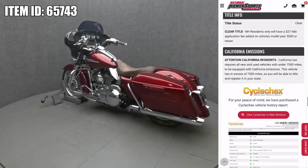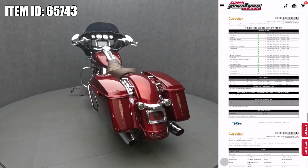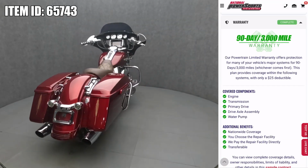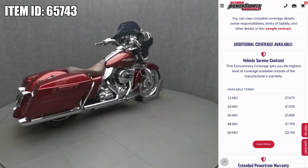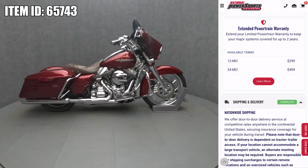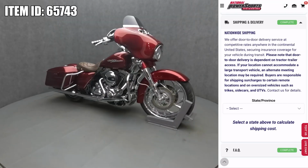This bike has a clear title, and we have purchased the CycleCheck's vehicle history report. This bike comes covered under a 90-day, 3,000-mile nationwide powertrain warranty, and additional coverage is available. We also offer nationwide shipping and financing, and we're always interested in trades.